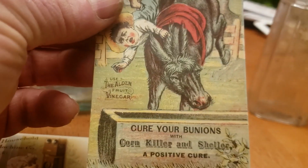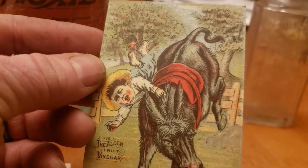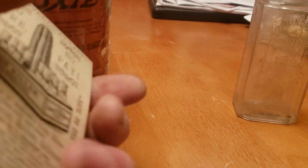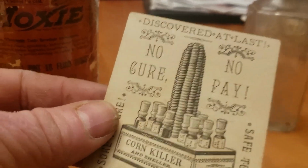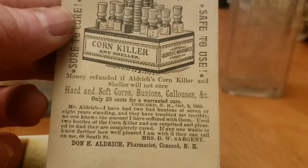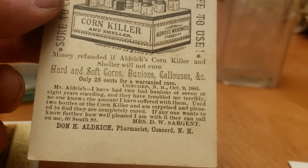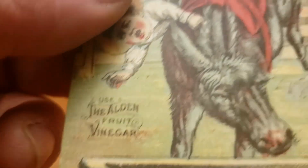This is Cure Your Bunions, Corn Killer and Sheller. The kid's on a donkey or something. If you look on the back, no cure, no pay. Discovered at last. Guaranteed. Concord, this is a New Hampshire one. I didn't even realize that. Concord, New Hampshire. A positive cure. The Alden Fruit Vinegar Company.